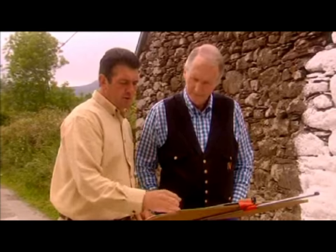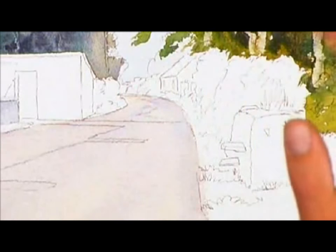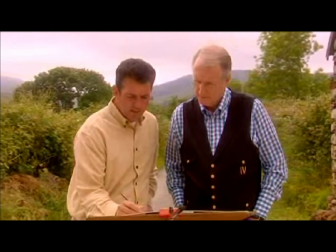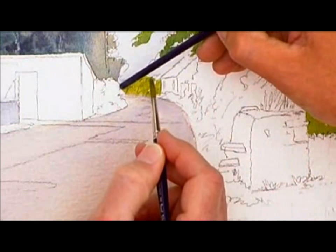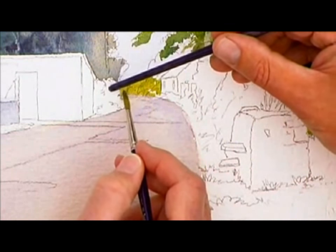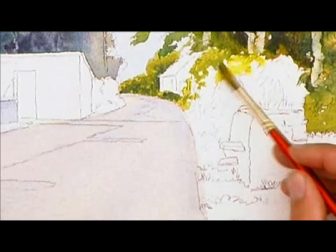Right, George, we're just about to move on now and do this little grass bank on the far side of that shed. This is the number 5 brush with a mixture of Windsor yellow, a tiny bit of Windsor blue, and a little bit of light red. Come down around that pencil line there as well. Right in here? Yeah. Go, because that bush there is going to be in shadow where this one covers. So along the top of that bush there, just keep that nice and bright.